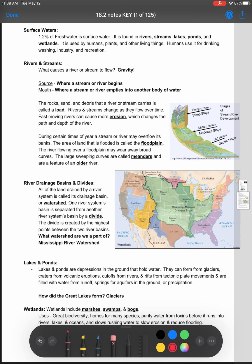And that's the idea behind something like a drainage basin or a watershed. And when you think a little bigger picture, bigger than just your backyard or the area that you like to go hiking or hunting, the most dominant river system in the central United States is far and away the Mississippi River.